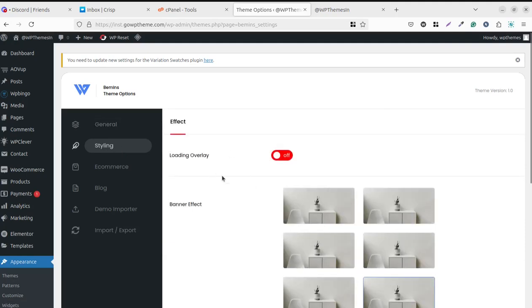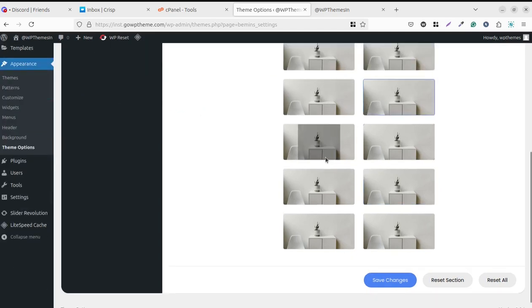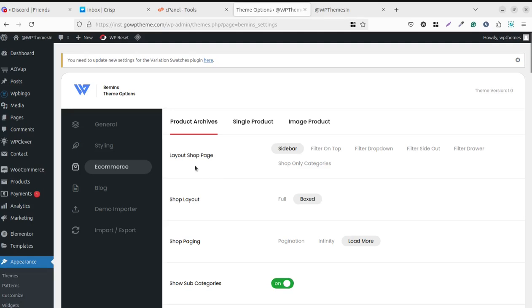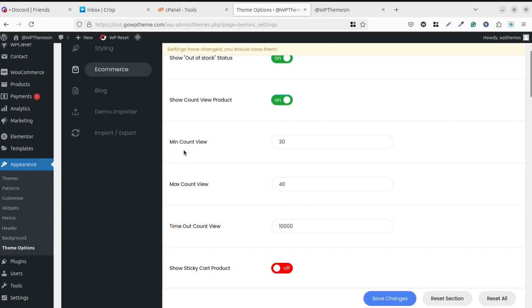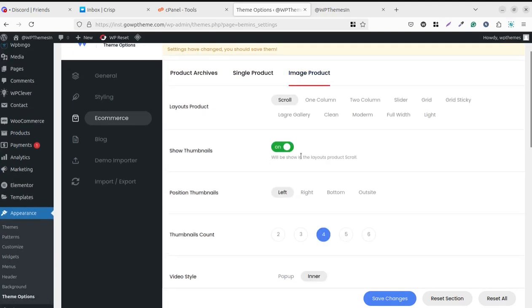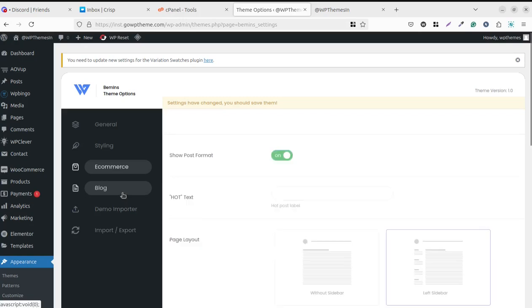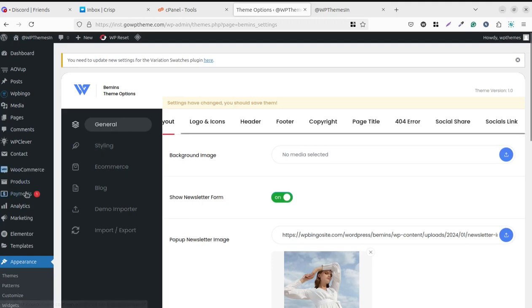The styling option gives us the option to enable the loading overlay and the banner effect. So we can use these settings. Further, under the e-commerce settings, we have layout, shop page, sidebar, filter on top, filter dropdown, and all these options are here. Like we can set the single product out of stock to be enabled, or minimum count view, or image product. So it is all under control. We can set the different parameters for WooCommerce, the e-commerce site. Blog settings, demo importer, which we have already used, and import export settings are here. So this is a very simple to use interface.